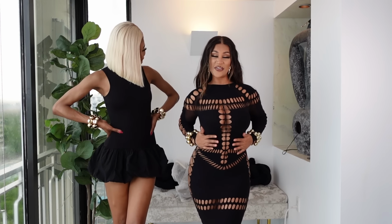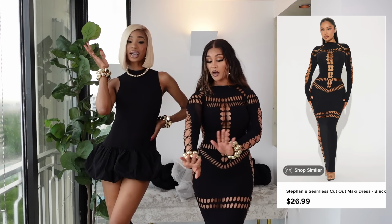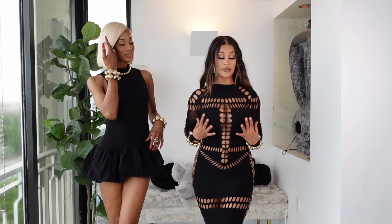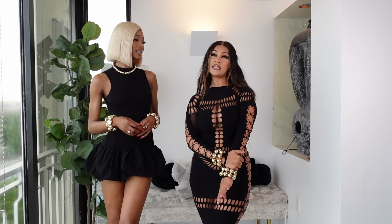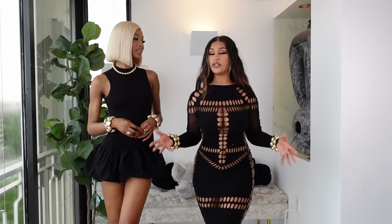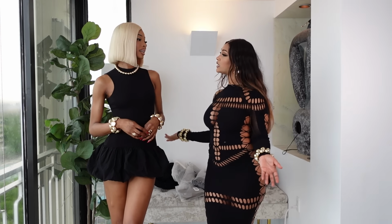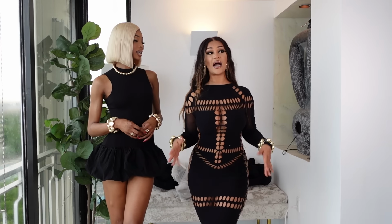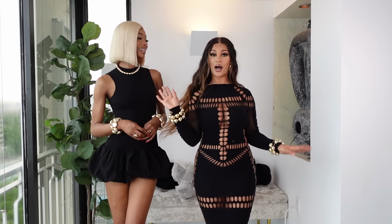But this is a Stephanie seamless cutout maxi. And honestly, the cutouts are literally in all the right places, right? And this size is the one size fits all. The stretch is unbelievable on this. I feel very sexy. I looked at myself in the mirror. I was like, wow, bombshell. And even Shannon, like, she gave me the eyes.